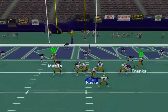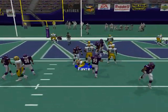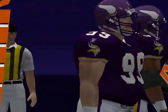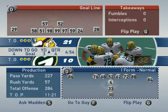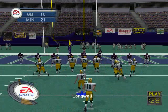The Vikings with a 4-man front. Scrambling. Holden with the tackle at the 2. I'm not sure about that play call. You know, this defense has been dominating them all day. And you get to the point where you're beaten and you just save yourself for the next game. Maybe they're at that point.